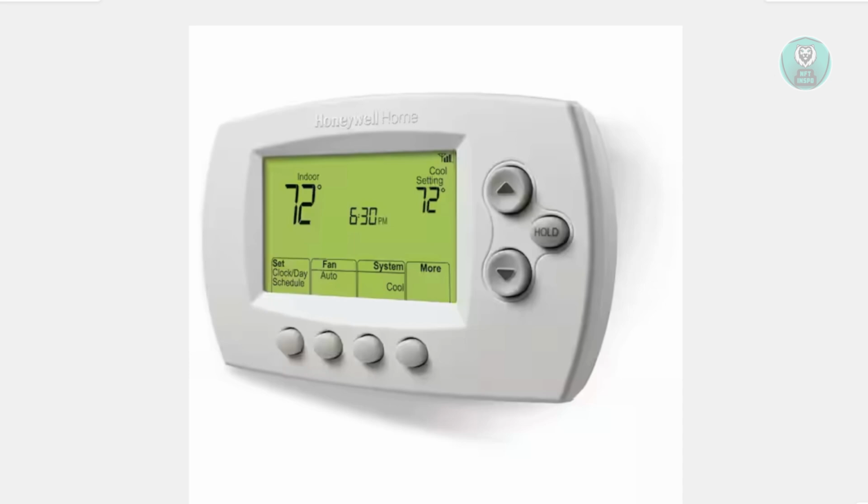Also, you may want to check the thermostat settings. Make sure your thermostat is set to the correct mode, heat or cool, and that the temperature settings make sense for your current needs. You may also want to inspect your power supply. Double check that the thermostat has power. Look at your home circuit breaker panel and see if anything has tripped. Replace any blown fuse if needed.